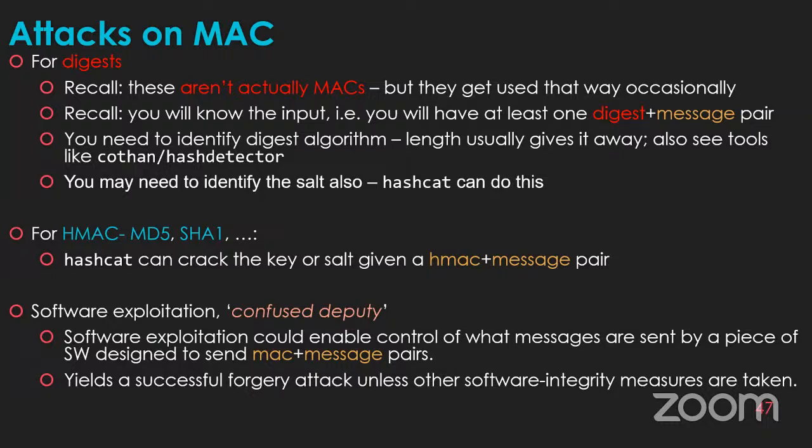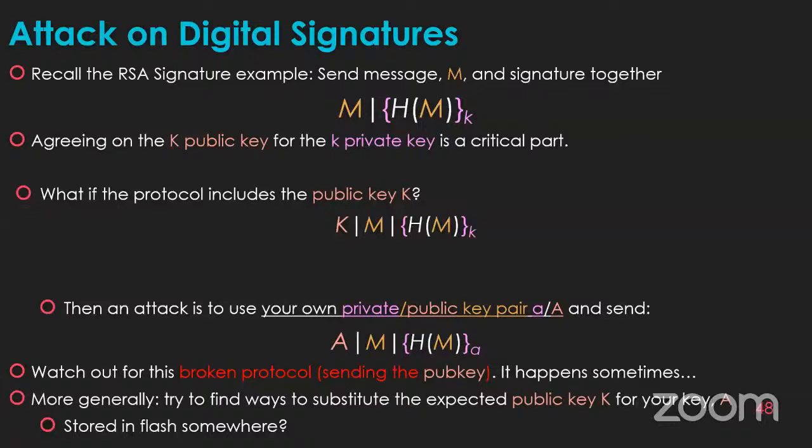If it's actually an HMAC, right, then Hashcat does know how to crack HMACs. So you can use Hashcat and word lists to attack HMACs. And then don't discount software exploitation, of course, because these crypto systems that can verify HMACs can also create HMACs. So confused deputy or escalation through one of the pieces of software is totally valid.